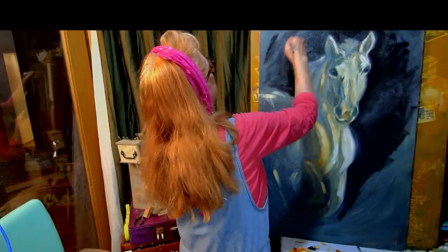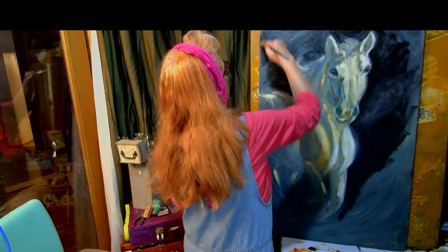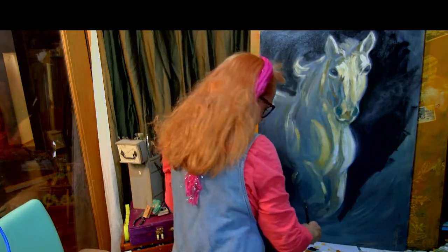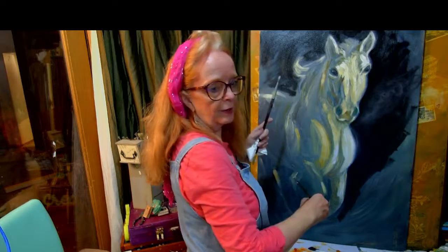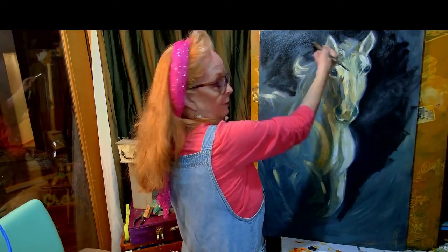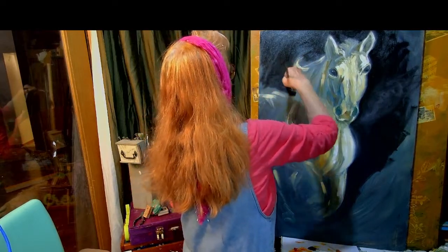Let's go back up into the corner. I've got a little glary light. Probably going to end up with some of this on my painting behind. I forgot to move it. I'm going to give it some energetic strokes like this. See what happens with that. Good.